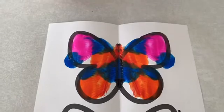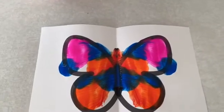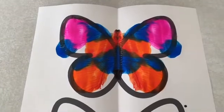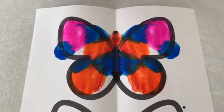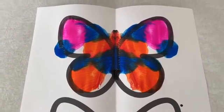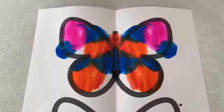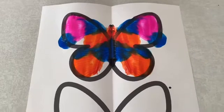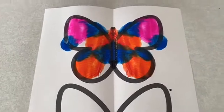Now, when it's all dry, I can cut out my butterfly and put it up on the window or up on the refrigerator, or I can put a string on it and hang it from the ceiling. I hope you give this project a try. And remember, it's so much fun. Even doing it on a blank piece of paper turns out completely awesome.